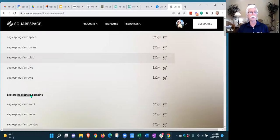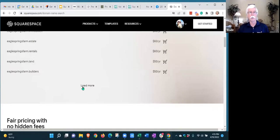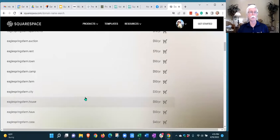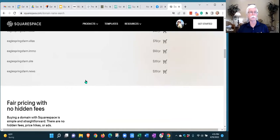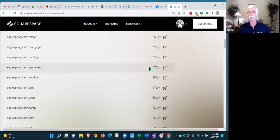Now, some of them may not make sense. So for example, these are real estate related. So if you had a leasing company, you could call it EagleSpringsFarm.lease or EagleSpringsFarm.condos. If you don't like any of those, you can keep loading and get more and more and more. Wow. And the prices range from $20 to $70.